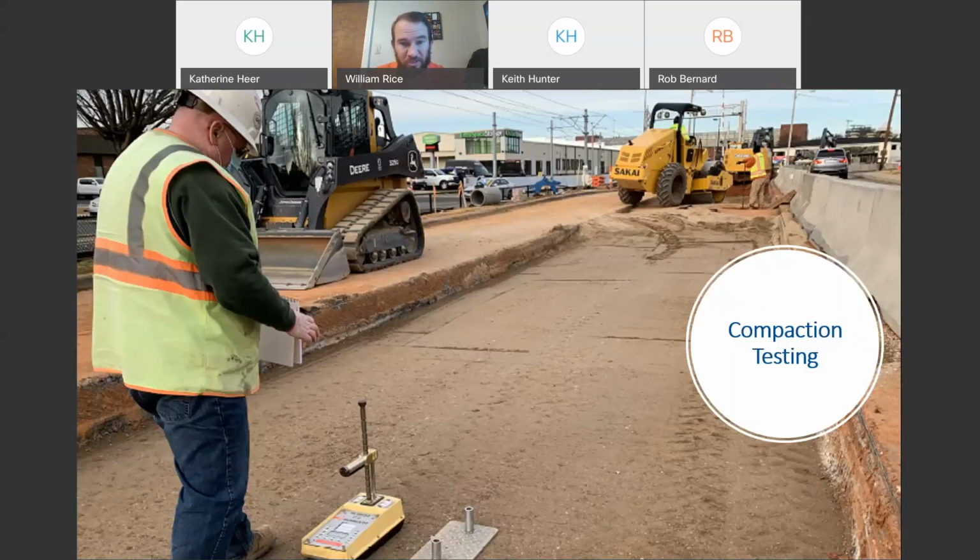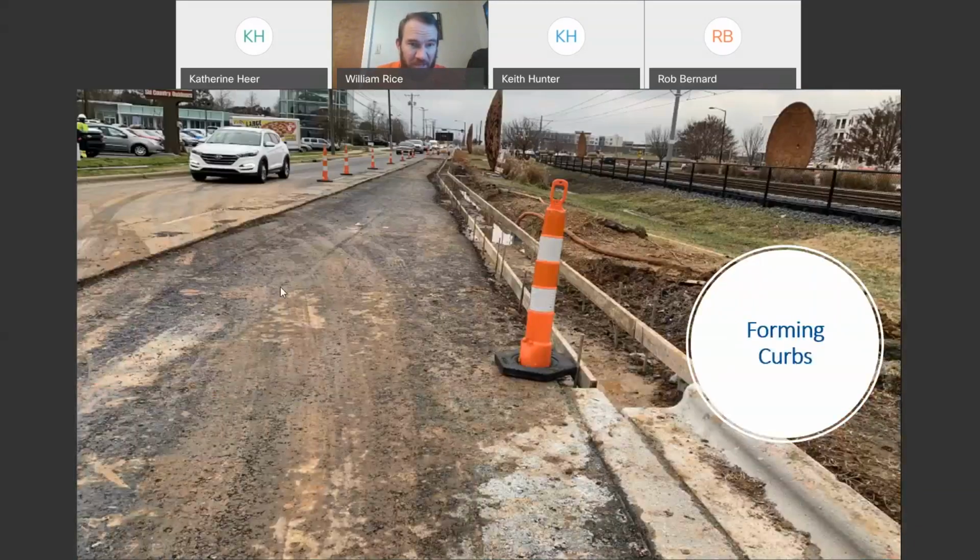And so then once the compact test is all done, we'll go ahead and pave a little bit over top of it. These are the concrete forms. So you can see it looks just like the curb, right? So we're going to go ahead and continue that curb on down the road there. And then once the curb is done, it'll be sticking up a little bit. We'll go ahead and pave the final little bit to match all of that.